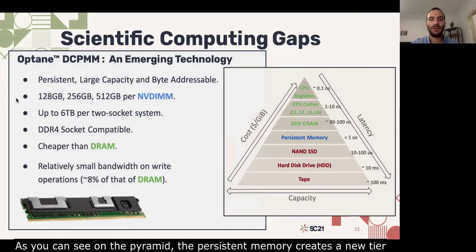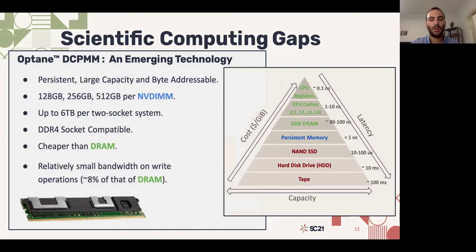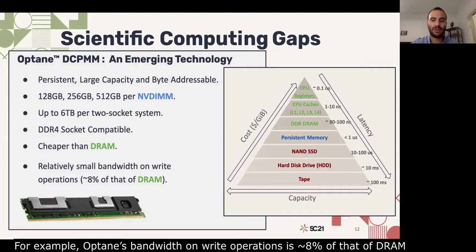As you can see on the pyramid, persistent memory creates a new tier between the standard storage devices and the volatile memory hardware. DCPMM are priced in accordance with their market positioning, well above regular SSDs, but well below DDR4 of the same capacity. Persistent memory aims to have memory-like performance, but still there is a certain gap. For example, Optane's bandwidth on write operations is about 8% of that of DRAM.